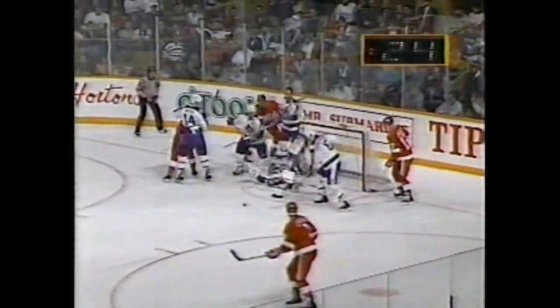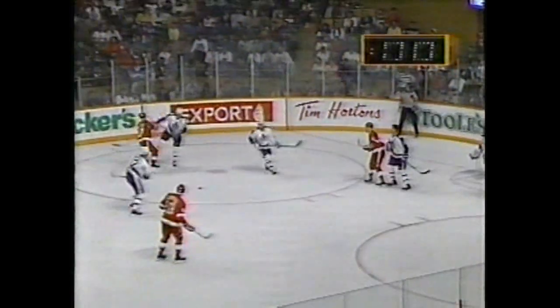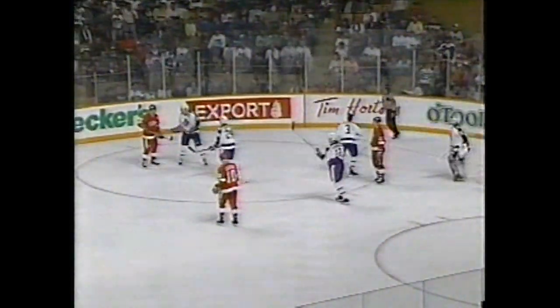Carson in front. Oh, save by Ing. Wow. What a stop by Ing. He may have blocked that with his head. I'm not sure. Oh. It won't get through. Oh, look out. Gallant slashed him. Oh, boy. Was he going to call it? Look, I don't know if he was going to call it, but he certainly could. To the boards. Huda with a hit on Franceschetti. Ooh, Huda with a high stick.